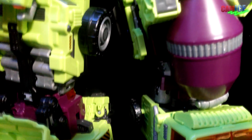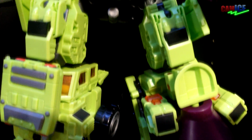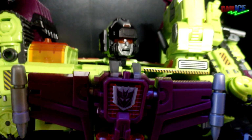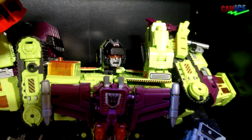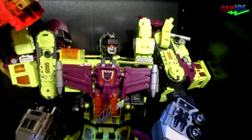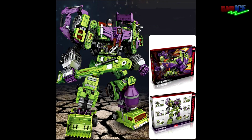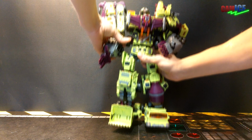Sometimes the quality is not so good with these knockoff toys, and I came to realize that with this oversized Devastator knockoff by NBK. This is actually a knockoff of a pre-existing third-party figure by Generation Toy. He's called Gravity Builder. Now, this is really a bad quality toy.